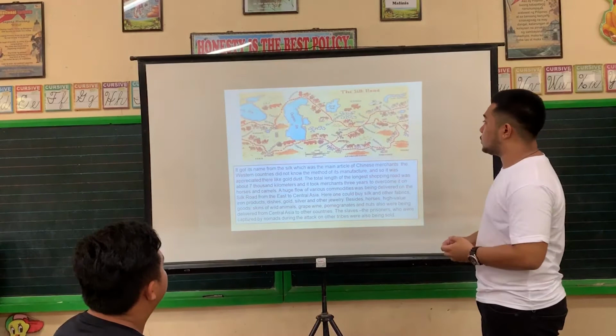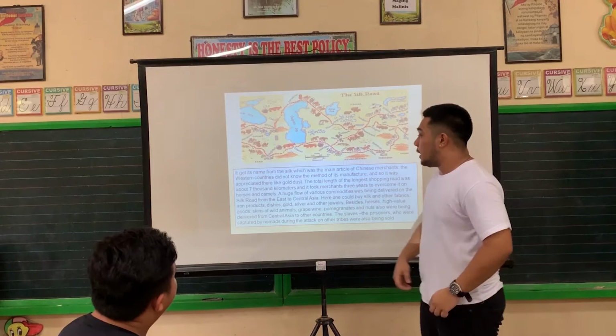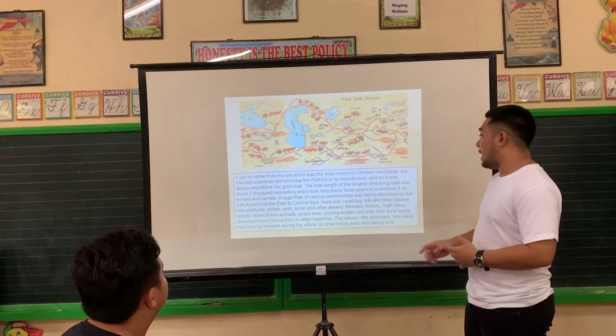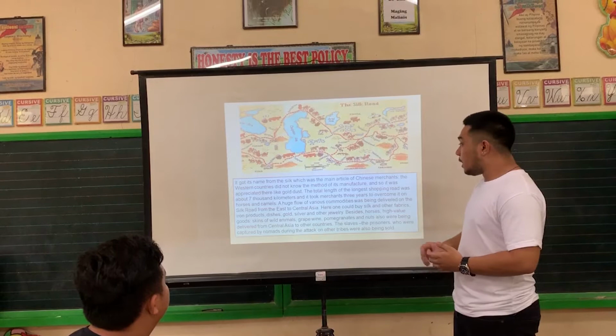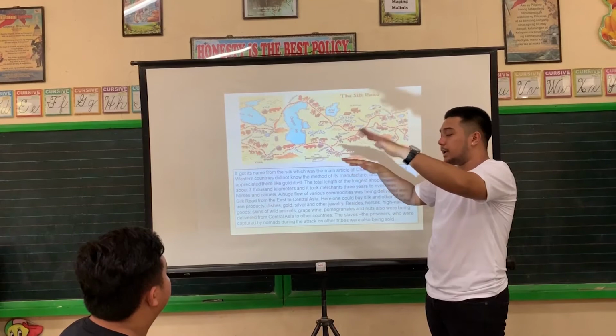Next. So, as you can see here, the Silk Road. The Silk Road connects countries, trading their resources to other countries. It got its name from silk, which was the main article of Chinese merchants. The Western countries did not know the method of manufacture, and so it was highly appreciated, worth its weight in gold dust. The total length of the longest Silk Road was about 7,000 kilometers. So imagine, 7,000 kilometers.